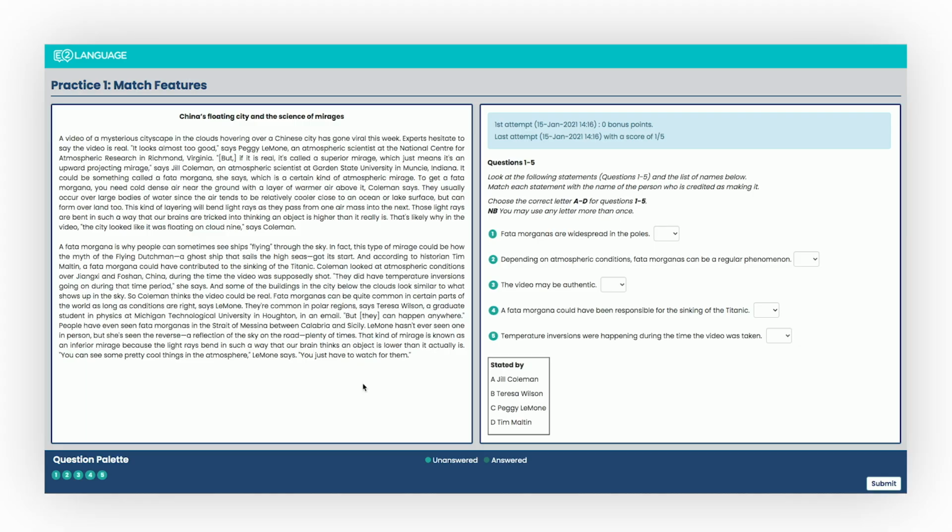All right, so how this question typically works is there will be a list of people or plants or something like that, right? You can see down there in the little box, Jill Coleman, Teresa Wilson, Peggy Lamone, and Tim Melton. What you then need to do is read this statement and decide which of the people actually wrote about it or talked about it. So for example, it might be Teresa Wilson mentioned something about this. Therefore, I'll put B for Teresa Wilson.